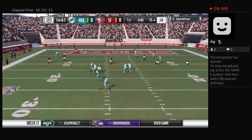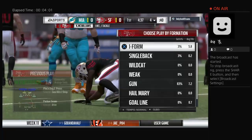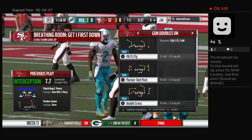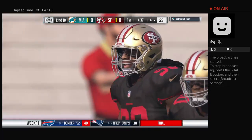Out of the gun now on 3rd down. He rifles one that's intercepted. A great read, and it's picked off. And a big turnover there as his guys will get the football back. The 49er offense now making their way out onto the field. And following the interception, we'll see what they can put together on this drive.